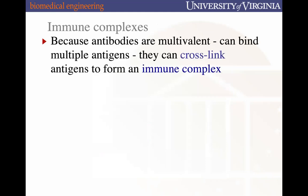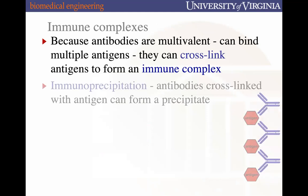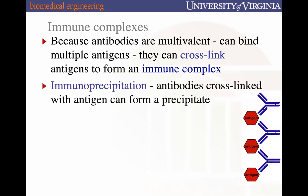Because antibodies can be multivalent, meaning they can bind to multiple antigens, they can cross-link and form these complexes together. So what that means is, yes.